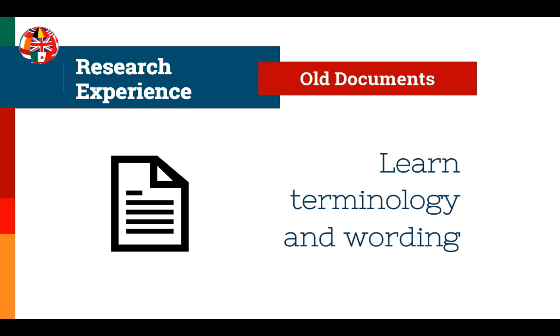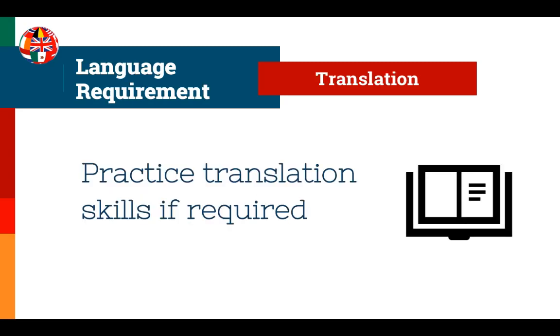While reading, transcribing, and abstracting old documents, learn the terminology and the wording of the different document types. The candidate should especially focus on documents common to their accreditation region. If the candidate is accrediting in a region in which the primary language is not English, they will be expected to accurately translate documents of genealogical significance from the primary language into English.